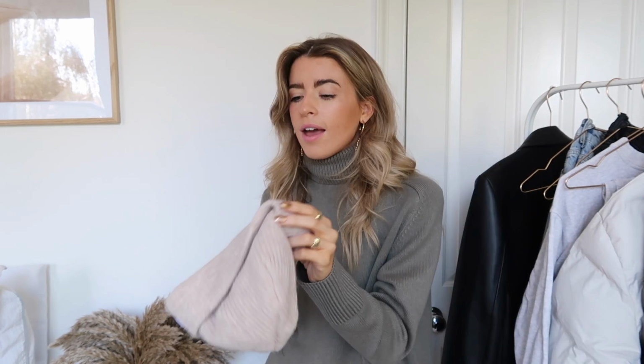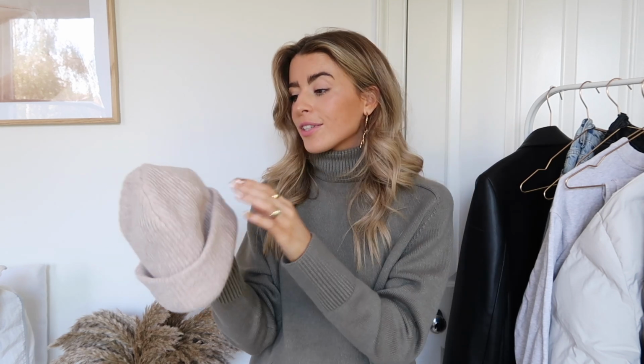If you get hot, then you can take it off, and basically I think you lose a lot of heat through your head or something. So that's why hats are really good in the winter, because they keep the warmth in rather than you losing all the heat. So this is why I love a beanie so much, because it keeps me so warm.